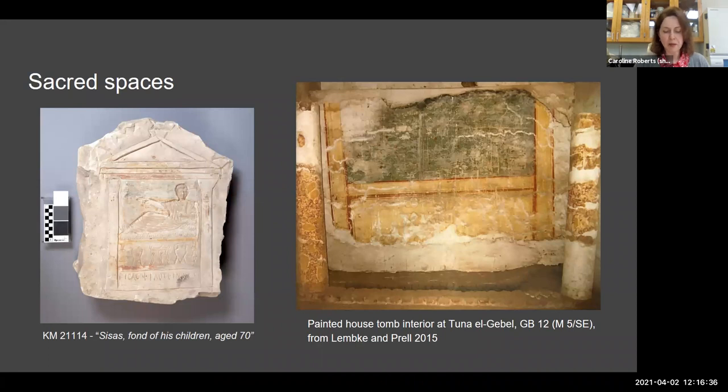Color also reveals something new about the stelae's imagery. If you look into this architectural facade on the stelae on the left, you'll see that there are colorful backgrounds behind some individuals. On this stelae of Sisus aged 70, you can see a green and yellow background, which reminds me of wall paintings that have been found in Roman Egyptian tomb interiors, like the one on the right from Tuna El Jebel. So when we add color to the equation, the mostly flat stelae open up into little rooms or tombs of sorts for the deceased person to recline in as they enjoy their afterlife.